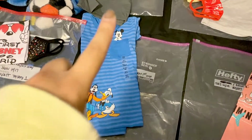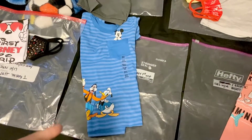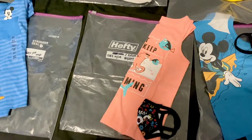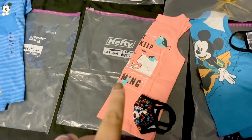And it's got Mickey up there in the pocket, and then Donald and Goofy, and then Pluto's on the back side. So they both have that shirt for our Magic Kingdom Day. I'm sorry if you guys can hear my dog in the background. She's being ridiculous today. Next is Tuesday, which is our Epcot day.